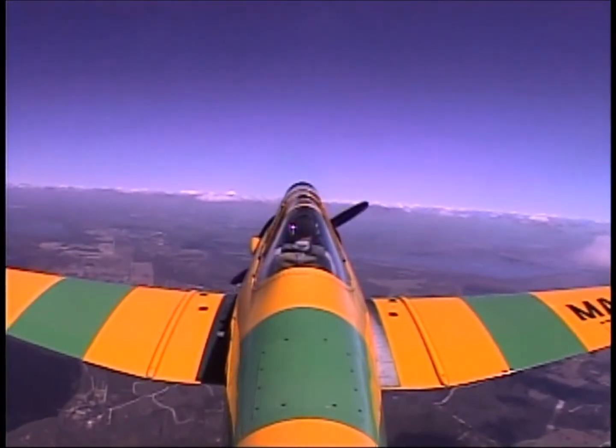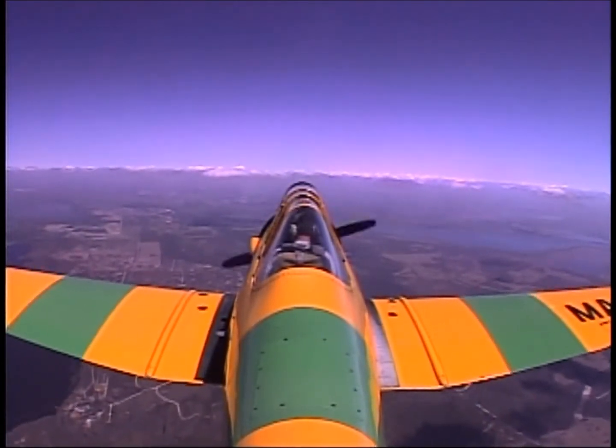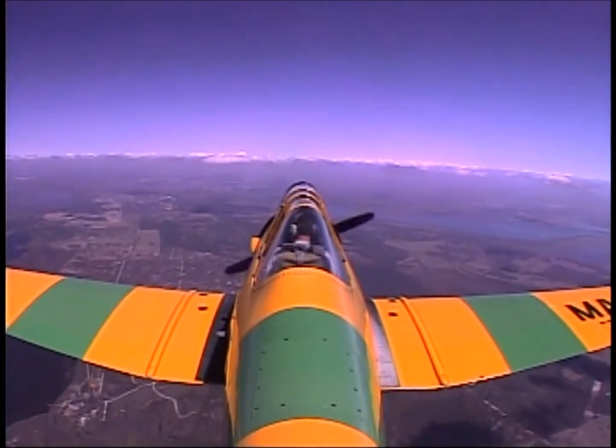And let's lower the nose. We're going to start a gradual descent. We want to get down to about 2,500 feet. Okay. All right, so we're going to lower that nose. I'm going to adjust that elevator trim for you.